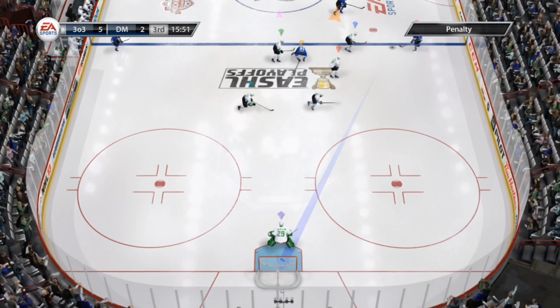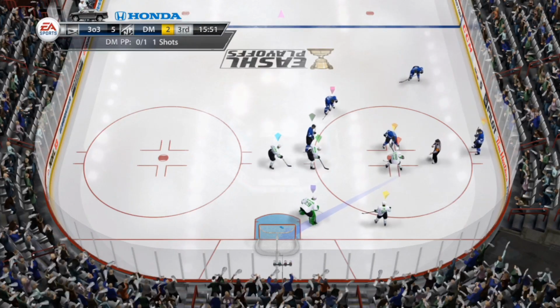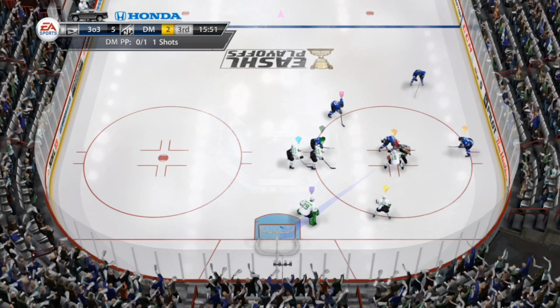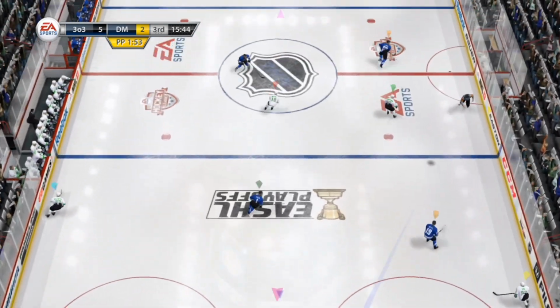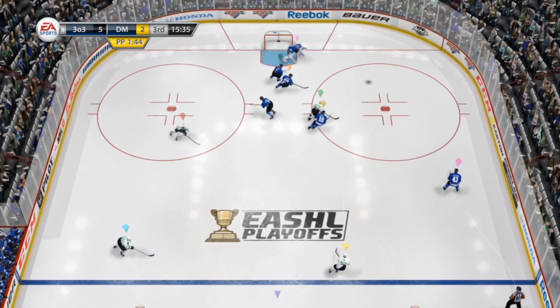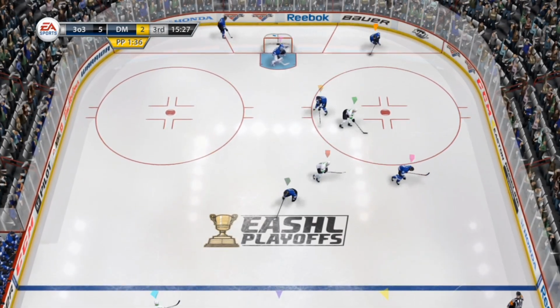Takes that pass in the middle of the ice, heading in. Ref skating over. Another whistle, another call. Let's get it. 44 seconds. Picks that up in front of the net. For tripping. Time of the penalty, 4 minutes. Steers it into safety. 2-on-2 the other way. Has the loose puck. Good play to get that puck away.